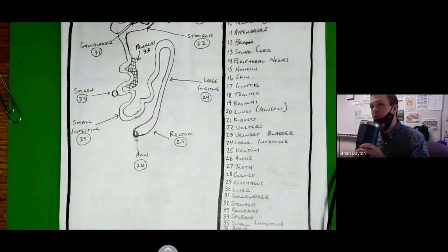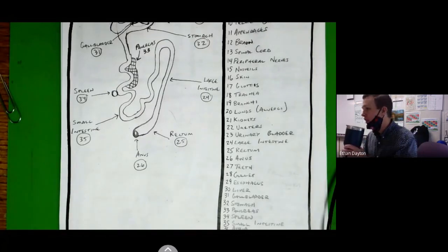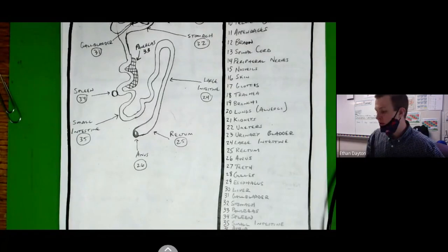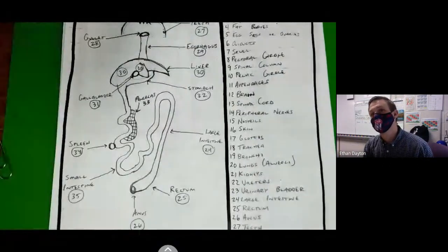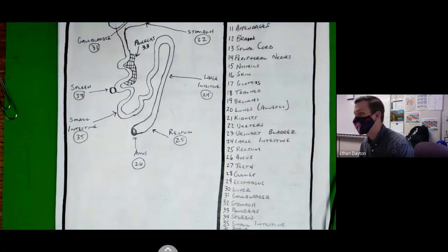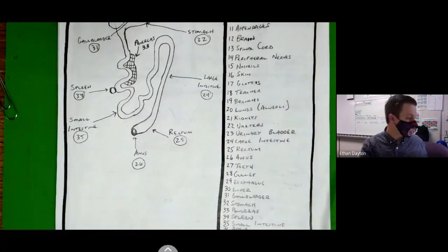On the back, if you're done with this already, you can be writing about the digestive system and the things that it does. And I'll take you through it. I'm going to need a separate sheet of paper because I ran out of room. So there we have it, 37 parts of a frog that we've labeled in 2 days. Wow.